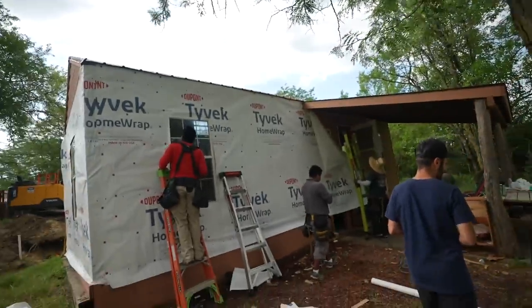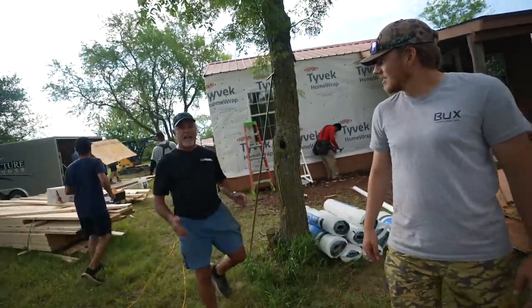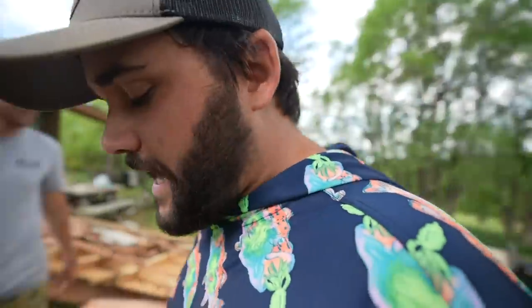Oh, you get the siding? Wow, look at this. He's getting quick. So this is the new siding right here. Nice. That looks good. And then you put the little board and batten strips. Yeah, like a cabin. It'll look like the off-grid cabin at the house.